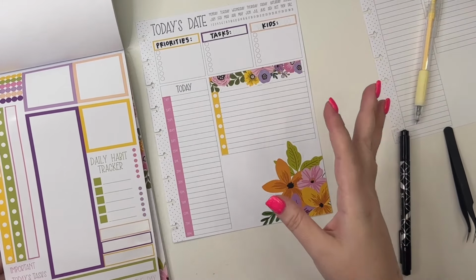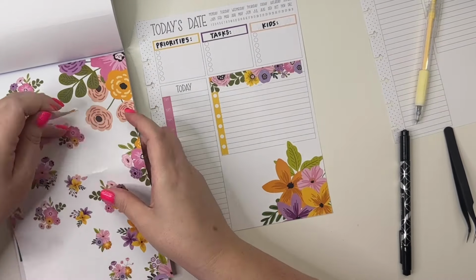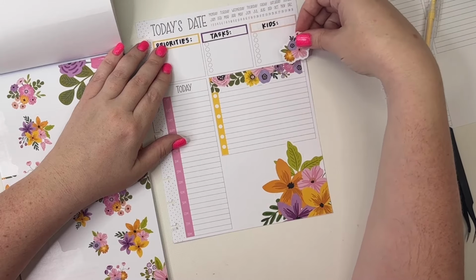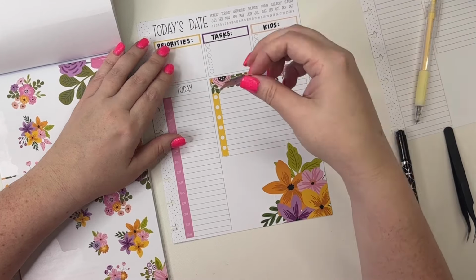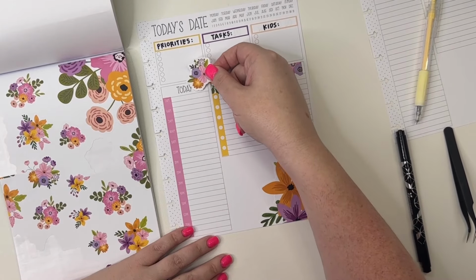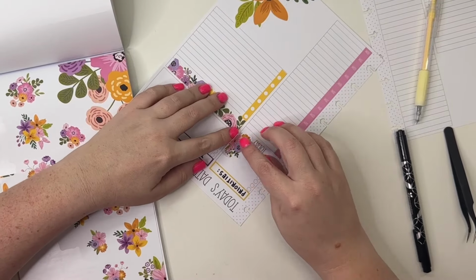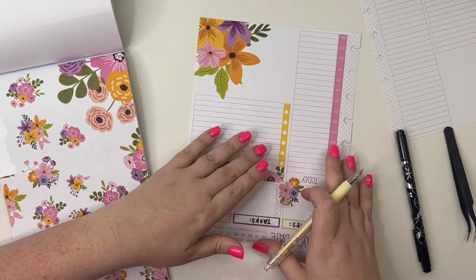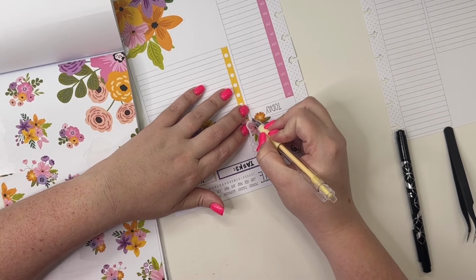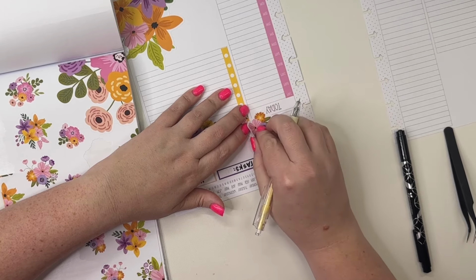Crossing out items off of your daily to-do list is one of my favorite things about having a daily to-do list. So then I'm just going to take some of these floral stickers. I'm going to put one right here, but then I don't want it to cover up those checklists over there, so I'm actually going to use my craft knife. And I'm gonna cut right along the edge like so.